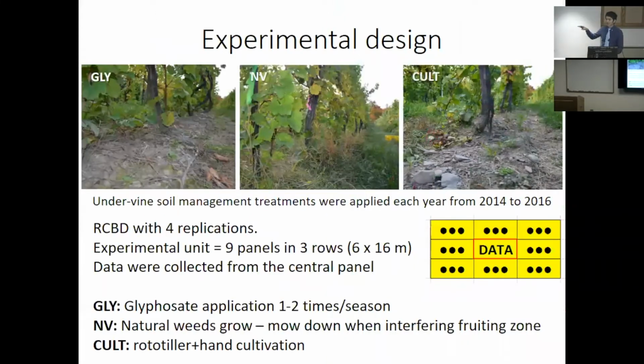And these are the treatments we used. GLY means glyphosate. We sprayed glyphosate 1 to 2 times per season, depending on the weed pressure, and we also consider this our control. The other two treatments are natural vegetation, which we abbreviate as NV, where you basically just let weeds grow under the vine, and we mow them down whenever they interfere with the fruiting zone. And CULT, which means soil cultivation, which we did using a rototiller and hand cultivation.